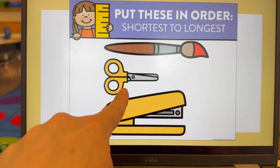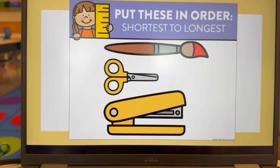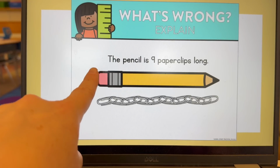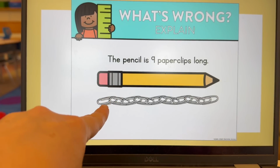And then we can see that this one's the shortest, the scissors, then to the stapler, then to the paintbrush. So we have students kind of talk through that. And then the other slide we have is the what's wrong slides. I have a bunch of these where students have to explain what's wrong. Sometimes they will just have measured inaccurately.